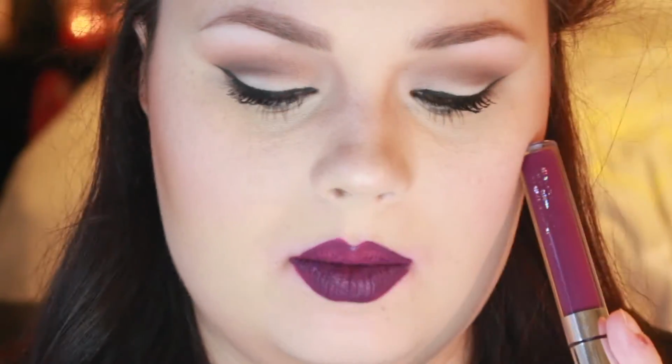Alright, so that is Zipper by ColourPop, and it is quite purple, and I wouldn't wear this day to day, but if I'm feeling a little bit adventurous one day, I would definitely wear this. I actually haven't worn this quite as much as I thought I would, but I am quite happy with the ColourPop Ultra Matte Lip. I do love the colors. I love how they apply, and they do dry matte, thankfully, but they are a pain in the rear to get off. Alright, so moving on to the high-end liquid lipsticks.